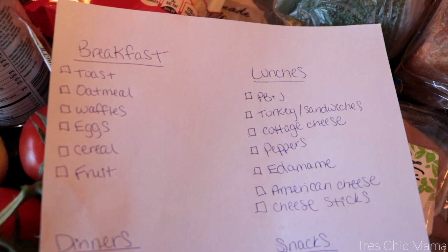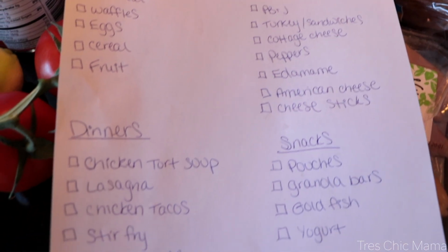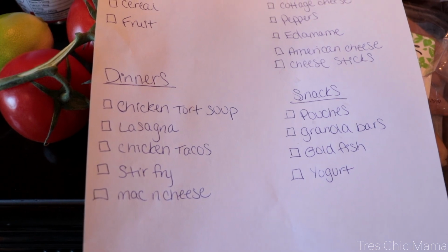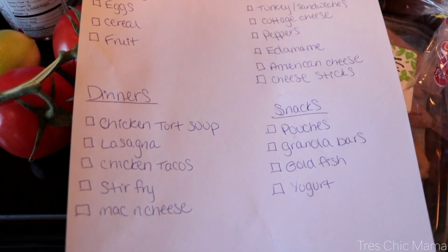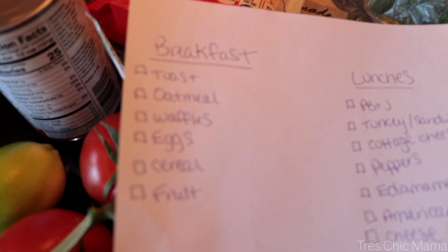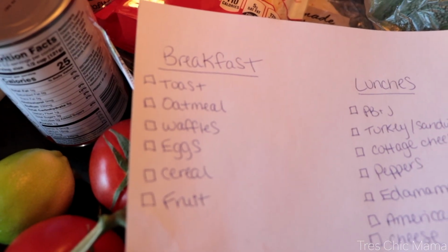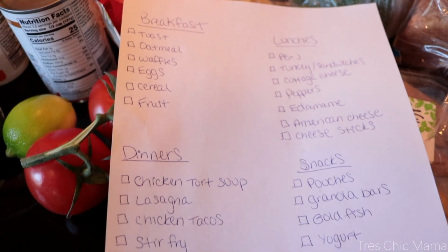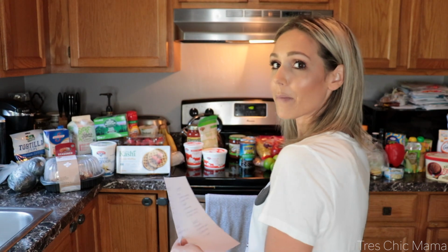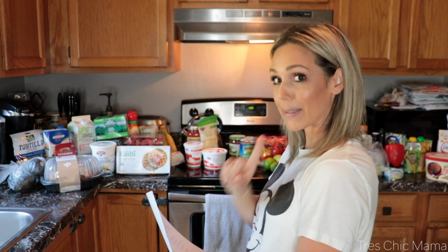I do like breakfast, lunch ideas, specific dinner ideas. I try to pick at least 4 or 5. That way we can have room for just convenience meals and leftovers as well, since it's just the two of us. And then snack ideas as well. And I tend to save a lot more money when I plan out my meals ahead of time. I've kind of set up my groceries, categorized them a little bit.